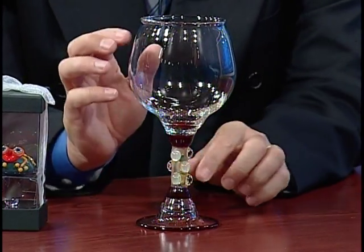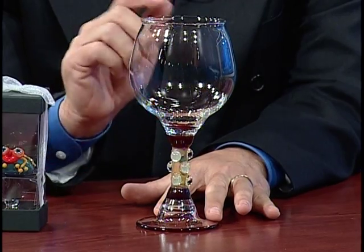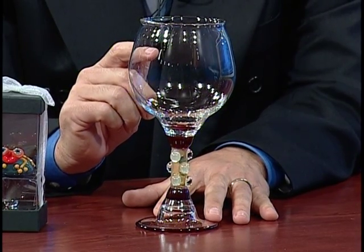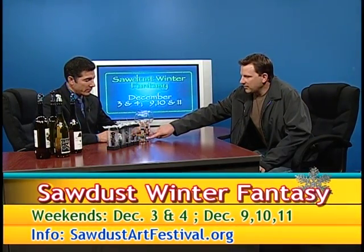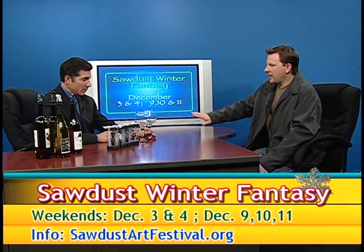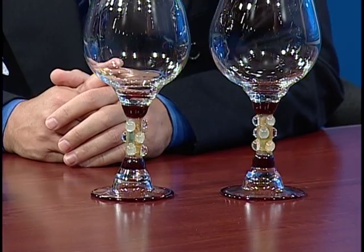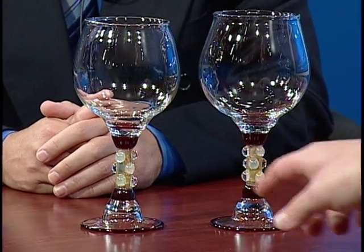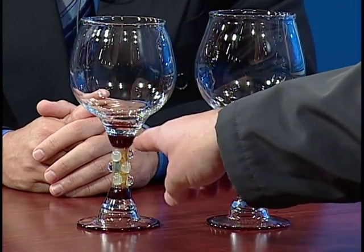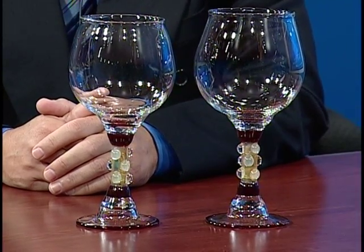How difficult is it to make this so uniform like this? These are all individual pieces, right? Correct. So I start off here with the stem. And then I make the base, and then I put that over in my kiln that I keep at 1,050 degrees. And then I blow out my cup, open up the hole, and then the final attachment is the cup to the stem right there. And I heat them up and I weld them together.